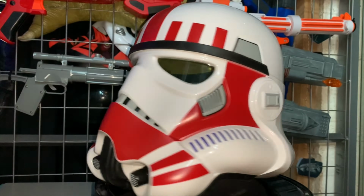Now this helmet is really difficult to pick up, just because it's the earliest one, and I think a lot of people back then weren't picking up these helmets. So this is probably going to cost you the most if you're trying to pick it up. Maybe this or the Boba Fett one. They both seem to be going quite high at the moment. But yeah, not a bad helmet, just a few issues on it.